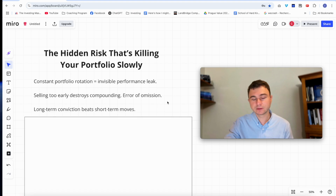And now I want to talk about the third point. Long-term conviction beats short-term moves. With everything we've talked about, constant turnover, selling your winners too early, or errors of omission, these are all problems about the short term. These are all problems for people with myopia that don't invest for the long term. So if you really want to build a portfolio that compounds your wealth over time, expanding your time horizon will not hurt you. Expanding your time horizon will actually help you reduce the number of transactions, reduce the mistakes you make. And this is how you outperform.